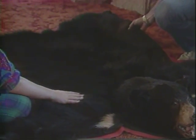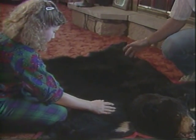Well, there was some other fellows with me there, and we decided that he weighed around 280 pounds. The bear was probably another foot or so longer than what you see him right here.